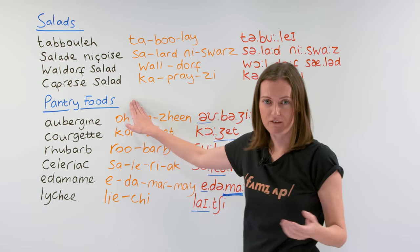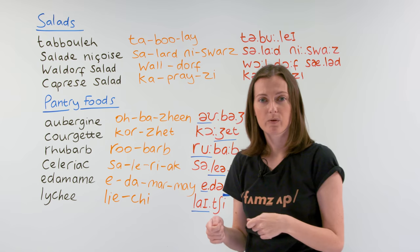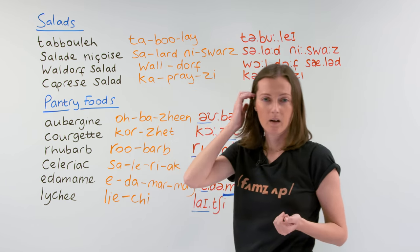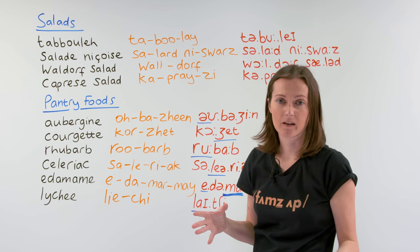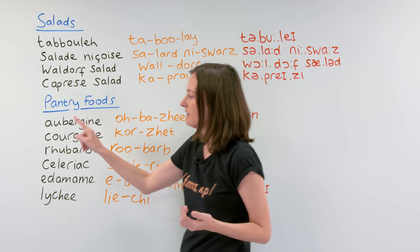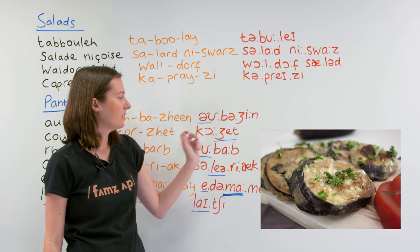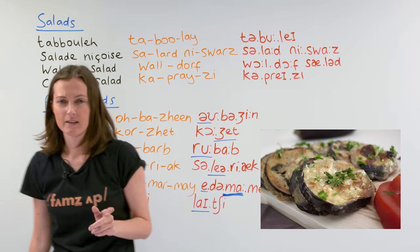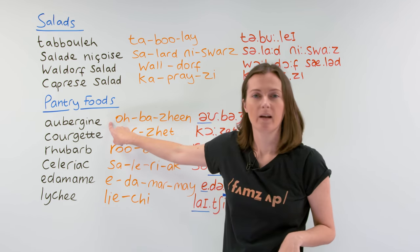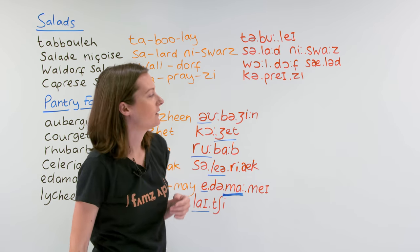Next we have pantry foods. These are foods that you keep in your cupboard and you cook with them. And because these are unusual foods, these are ones that we would see on a restaurant menu in specific dishes. Let's start here with aubergine. You might not recognize this word, especially if you're an American, because you call this one eggplant. But over here in England, we say aubergine.